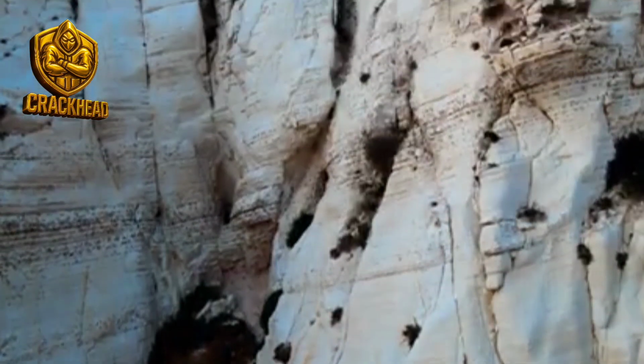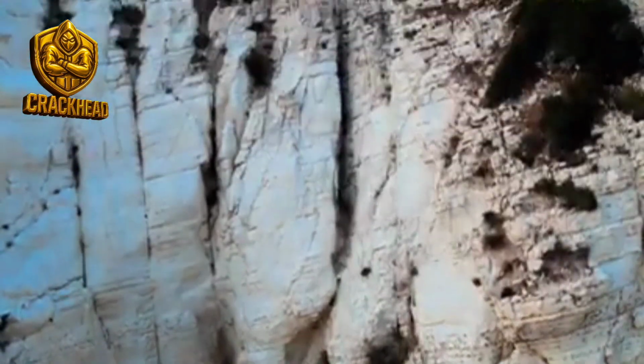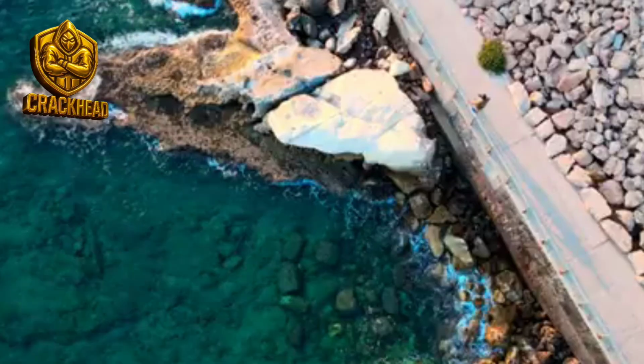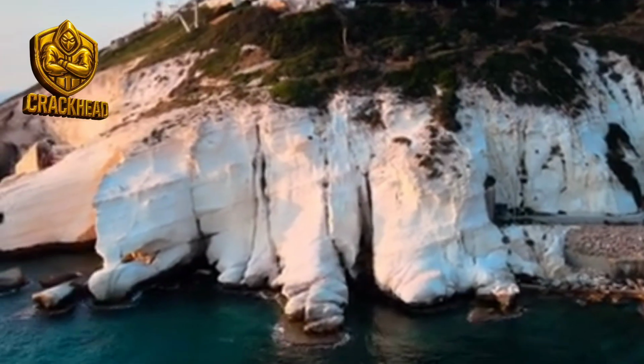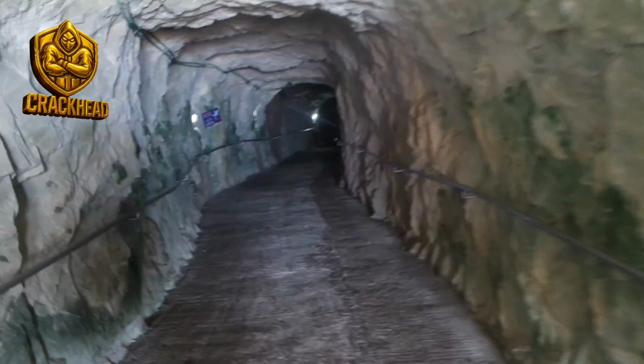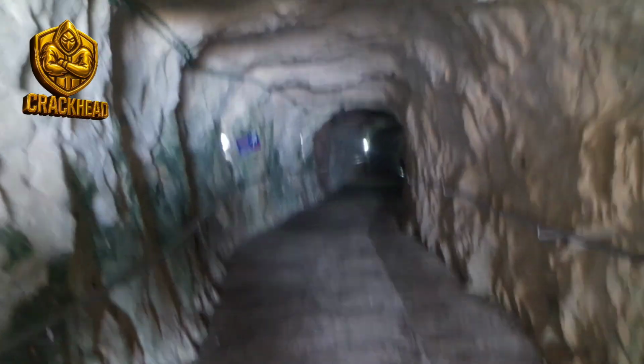Rosh Hanikra is a geologic formation on the border between Israel and Lebanon, located on the coast of the Mediterranean Sea in the Western Galilee. It is a white chalk clay face which opens up into spectacular grottos. Now I'm enjoying it today.